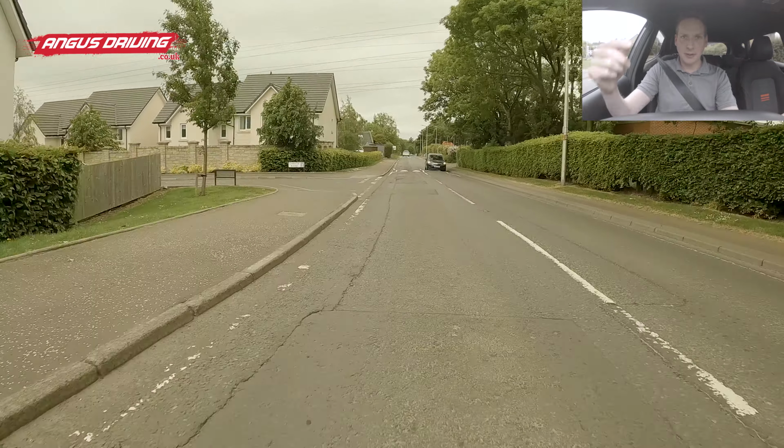Further down, I can see the road just disappears into the trees here. So as I'm coming down closer, I'm going to check my interior mirror because I might have to slow down. I'm going to come off the power, and there's a sign there to tell you the road narrows, it pinches up. So I'm going to brake gently. I'm staying to the left, just watch I don't hit this bush that sticks out.